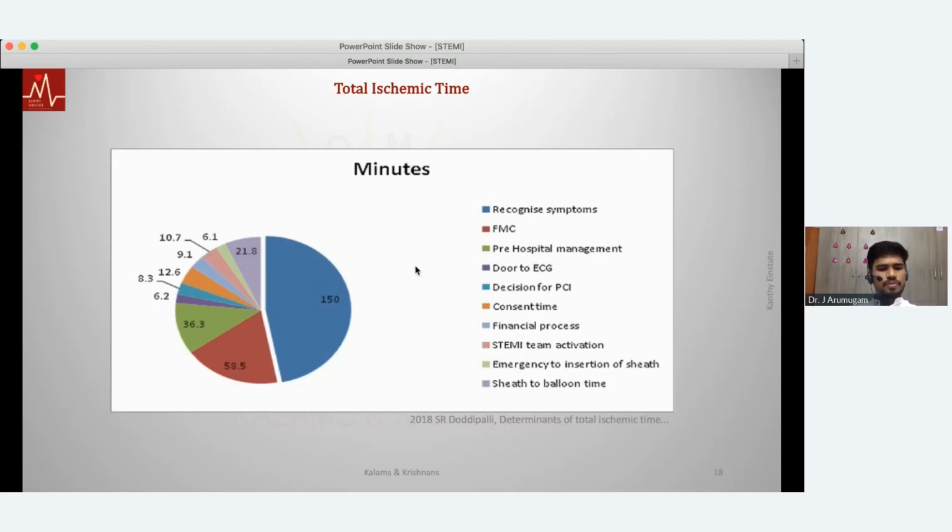And then, once someone recognizes symptoms, it takes about 1 hour to get first medical contact. And hopefully that first medical contact is with the appropriate person, not a general physician. Often if you go to a general physician with symptoms of a heart attack, studies show that total ischemic time is longer. One should skip the general physician, directly call an ambulance and go to the appropriate PCI center. And then of course we have pre-hospital management. Now all these times, door to ECG, decision for PCI, consent times, are very, very small chunks of the time.